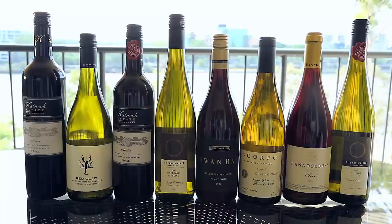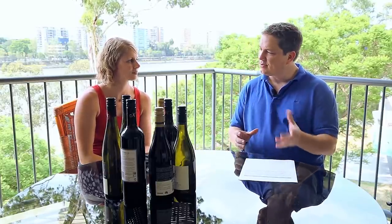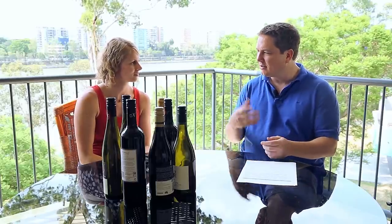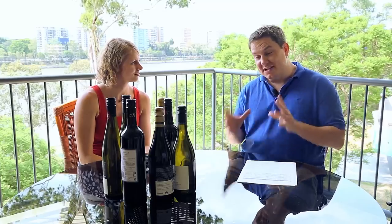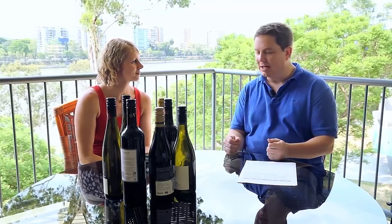We're going to see whether people can tell the difference between a red wine and a white wine. And we're going to see whether they can tell the difference between a young wine, say a 2012, and an older wine, about 4 years older, a 2008. And specifically, whether people can tell the particular grape that the wine is.